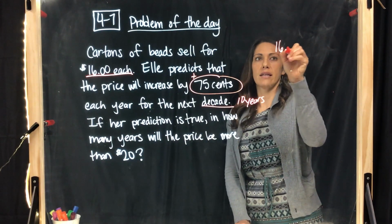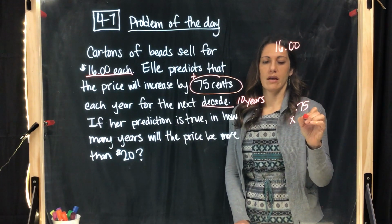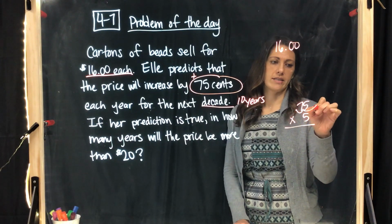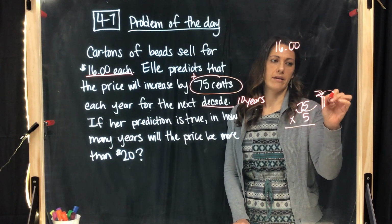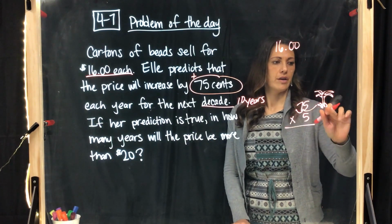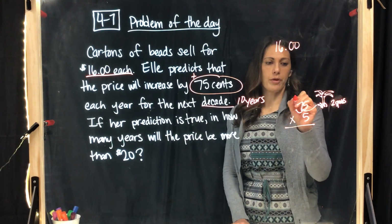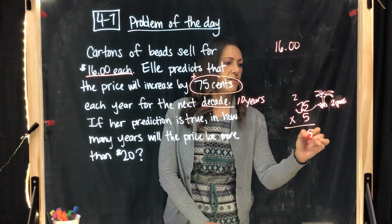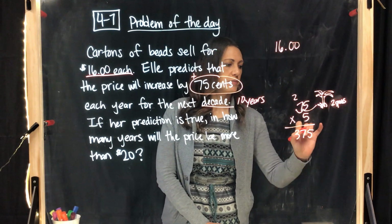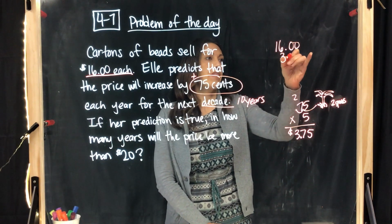So 16, and we can say, let's see, 75 cents times, we could start with 5 years and multiply that. Remember, our decimal would go to decimal island. There's my island. It took two spaces. And I'm gonna multiply just normal. 5 times 5 is 25. 35, 36, 37. I did two spaces to go on vacation, so two spaces to come back. So it looks like I would add $3.75, and that would be 5 years.